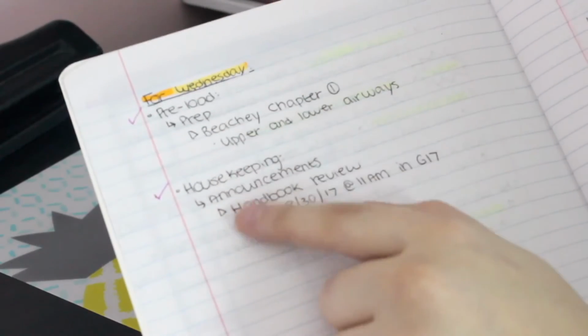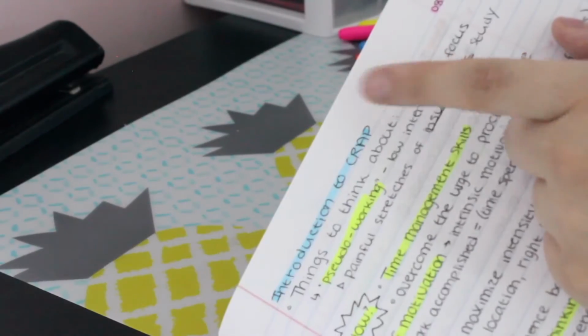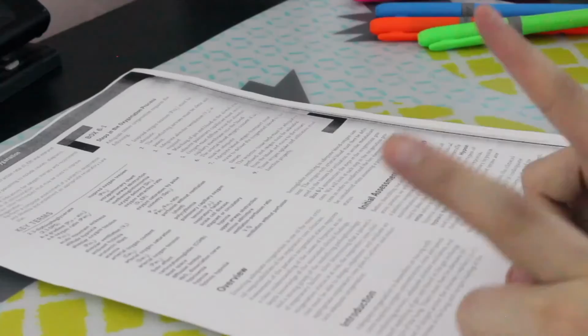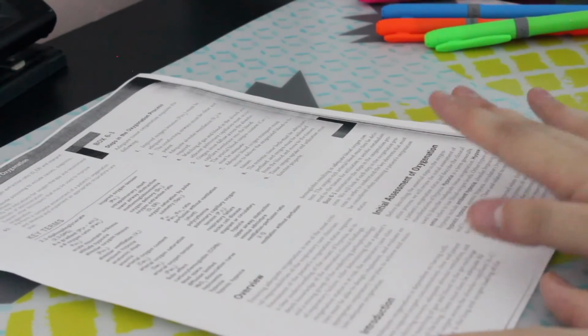And then on the back of each page, I put what is due for the next class. So I started school on a Monday, and so for Wednesday, this is what we just had for homework. And then for homework tonight, we have to read this sheet. So I figured I would just give you guys a little glimpse as to what I do.